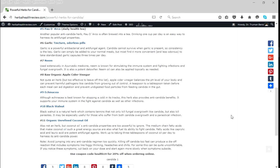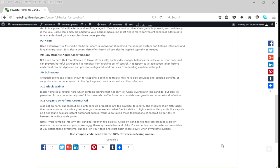Parasites, yeah. And it may especially be useful for those who suffer from both candida overgrowth and parasitical infection. Finally, organic unrefined coconut oil. I love that stuff. And I put it on my skin. I love organic unrefined coconut oil.